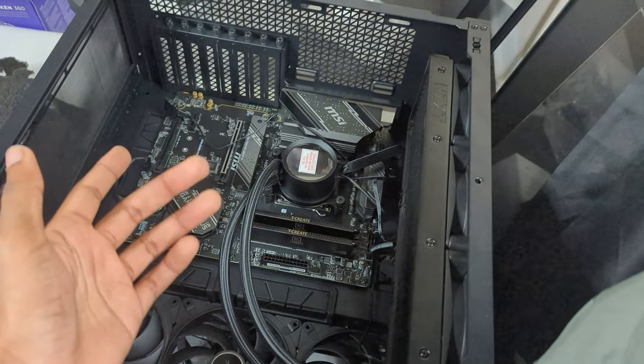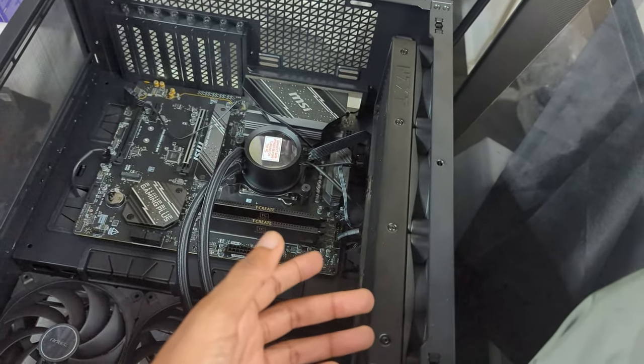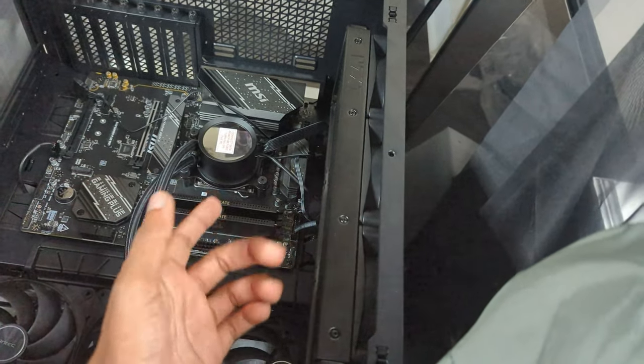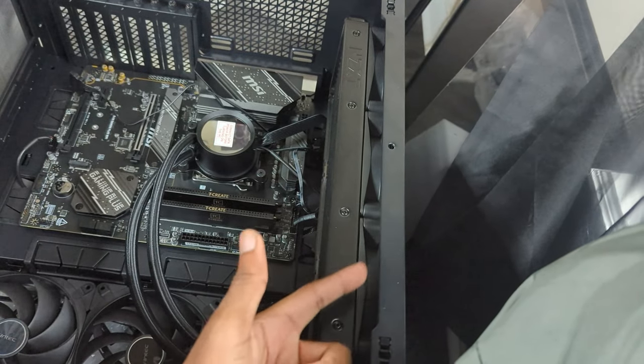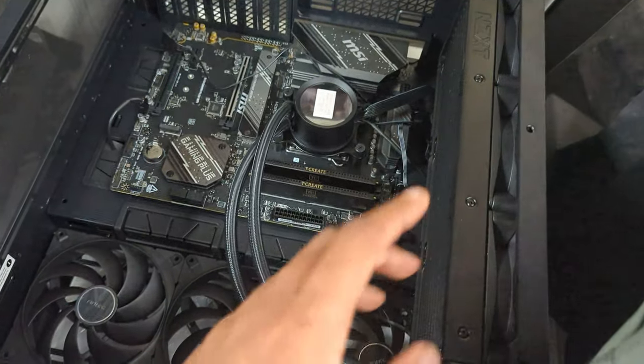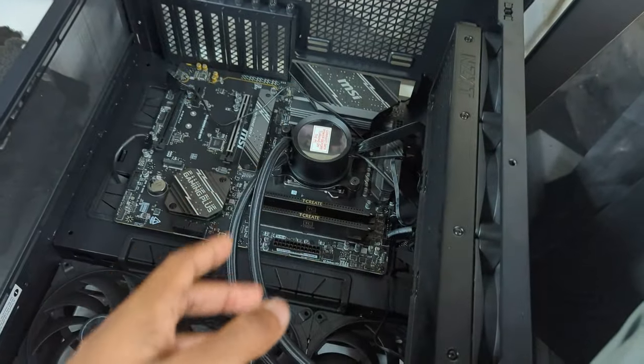We'll look at the temperatures when you boot up the PC, and over time we'll see if we need to change it. I don't know, hopefully this works. I was gonna switch to the other side, but I wanted to see if this would be better because I know for some cases it was, from the research. So yeah, that took a minute to do. I'm not gonna lie, it was very frustrating, but we finally did it.